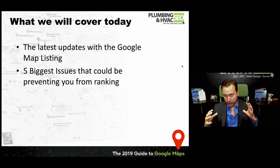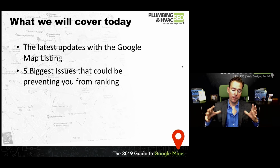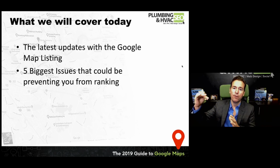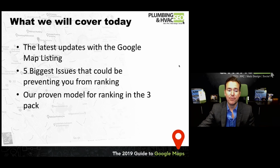A lot of us, for the last 6 or 7 years have known Google Maps is where it's at. And a lot of us have tried a lot of different things. We've hired companies, we've tried things on our own. We've maybe done some things that worked really well back in the last couple of years, and now our rankings have tanked or we've dropped off maps. And I'm going to talk about the 5 things we're seeing that are causing those drops in rankings.